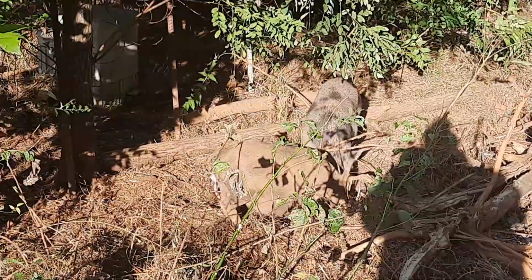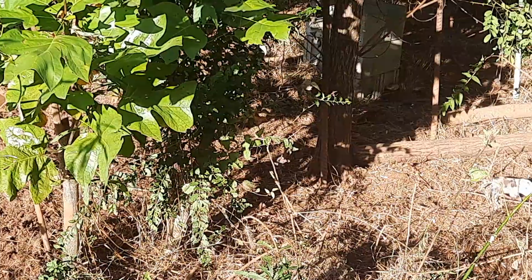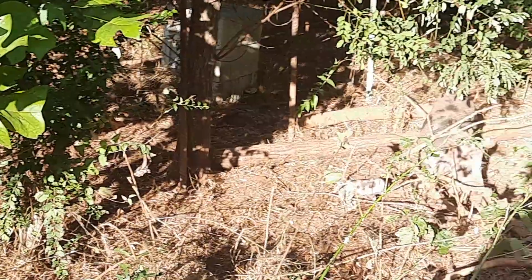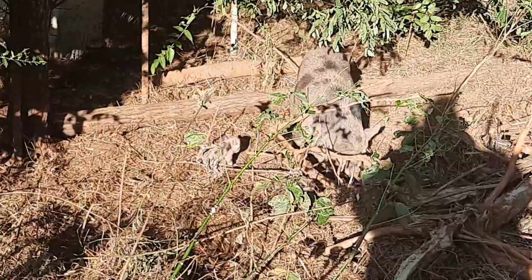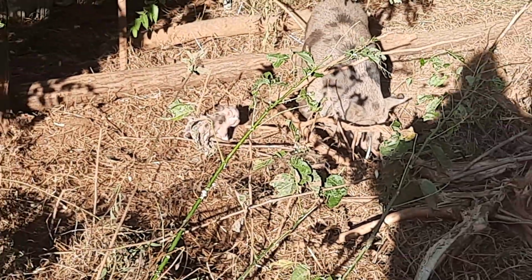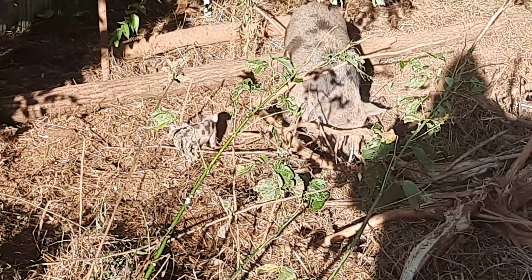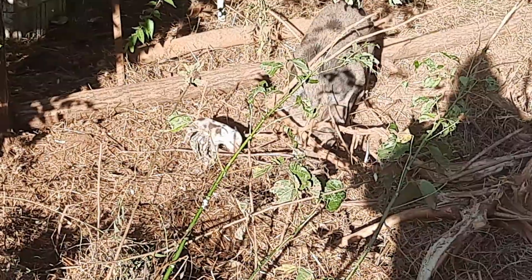But we had our first baby today. Don't know what we're going to name her yet. She got a little black spot on her ear. She got lots of black spots on her back. Like, I think she's so cute.